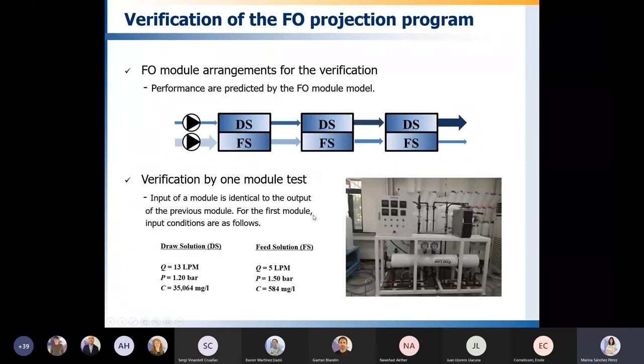The FO projection program was verified using experimental data of an FO system with three FO modules connected in series. The experiment was carried out using the one module system from this figure, and three individual experiments were done. The output of one experiment became the input of the next experiment. These are the input conditions of the first experiment.